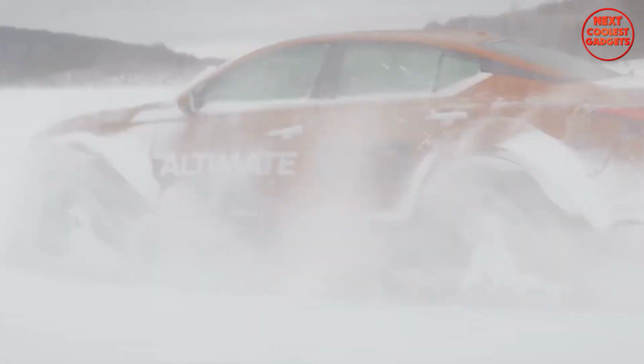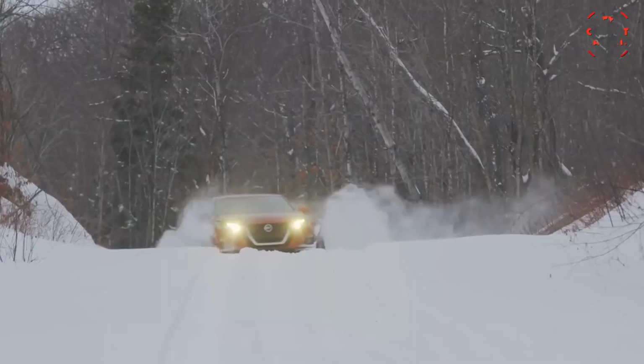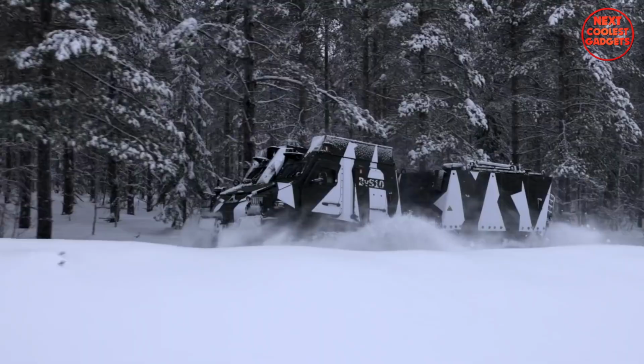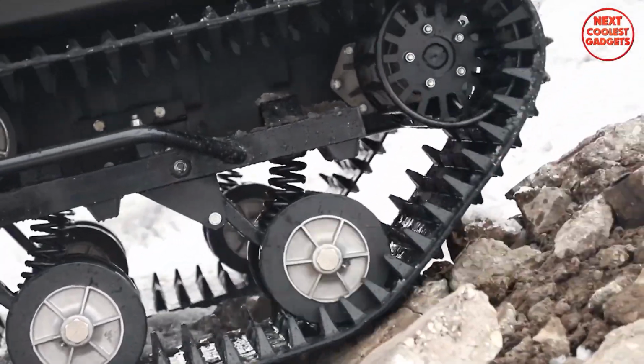Forget everything you thought you knew about crazy vehicles. Today, we've got something special for you. 5 mind-blowing tracked vehicles that you probably haven't seen yet. So buckle up and let's dive into the world of extreme off-roading with these crazy machines.